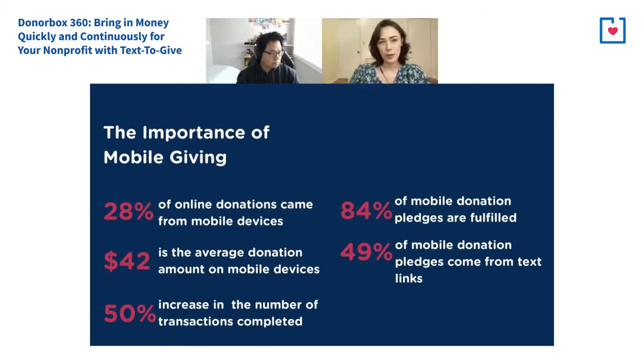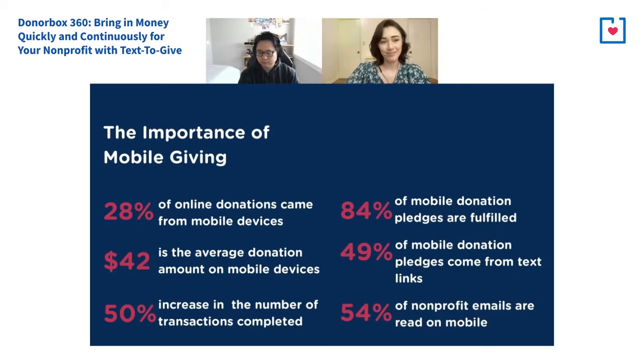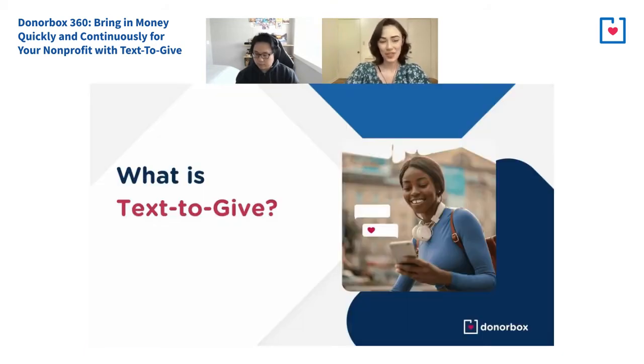And beyond just visiting your website and social media pages, donors respond well to text messages. This is very clearly seen. 49% of mobile donation pledges come from text links. And 54% of nonprofit email messages are read on mobile. So I threw this one in just to further show that folks are already on their phone. So this is a good place to reach them where they are. And who here else is guilty of just reading their emails on their phone? I think most of my emails I look at through my phone. So I decided to throw that one in there.